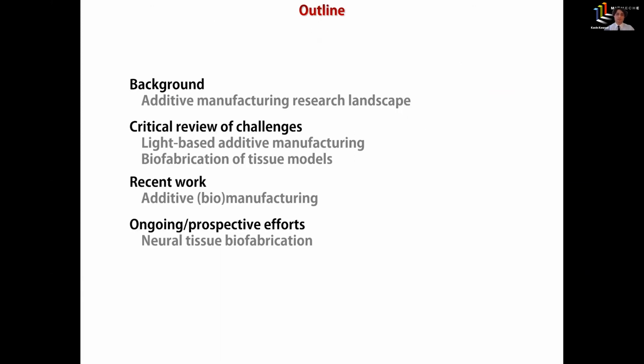I'm going to start with a background on my current research landscape. Then I'll get into a bit of a critical review of some of the challenges in additive manufacturing as well as biofabrication. And then I'll get into a bit of my recent work that is relevant to the area. And I'll finish off with the ongoing or prospective efforts relating to neural tissue biofabrication.